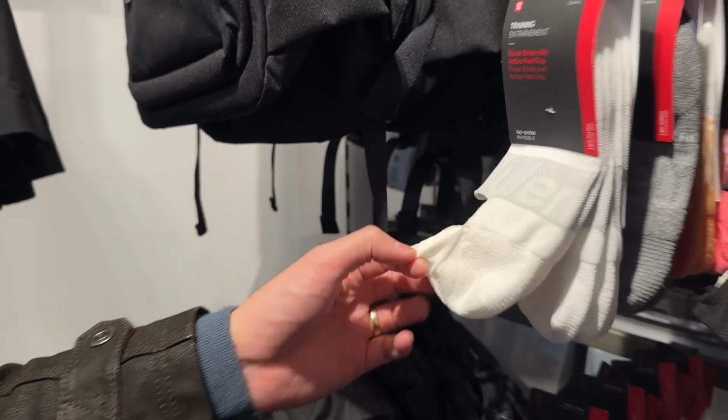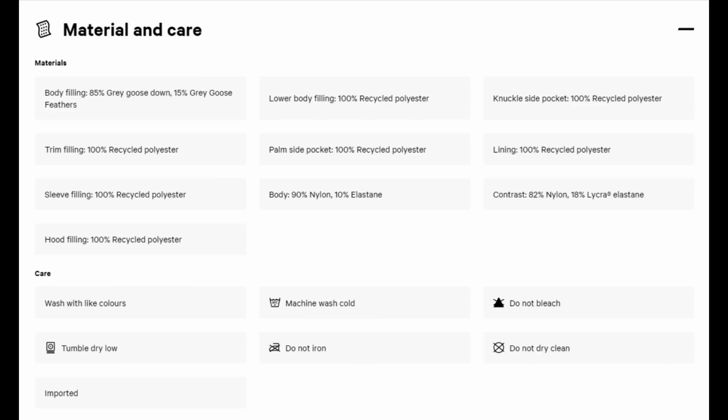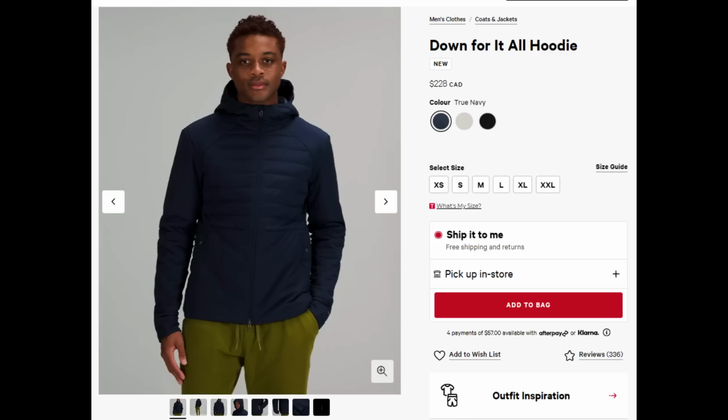He also really loves this Down for All hoodie. This is a light jacket that's filled with some down and some polyester. And it looks like the body is a mix of polyester and nylon and elastane. And he wears this all the time. And he loves it so much because it's lightweight and it's easy to style. My brother actually has it too, but in navy.